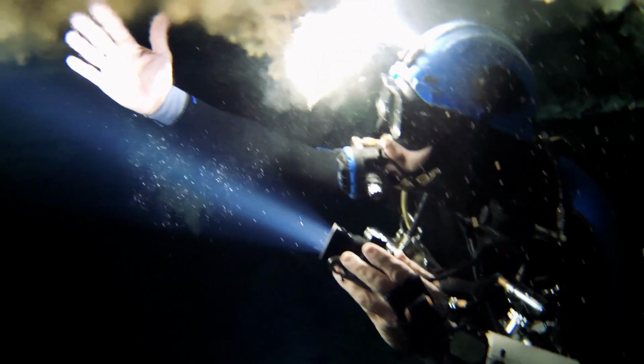During the ice ages, parts of the caves were dry and the rainwater would drip down and create stalagmites and stalactites. And where they connect, they're called columns. It creates the most magnificent, fantastic decoration in the caves.